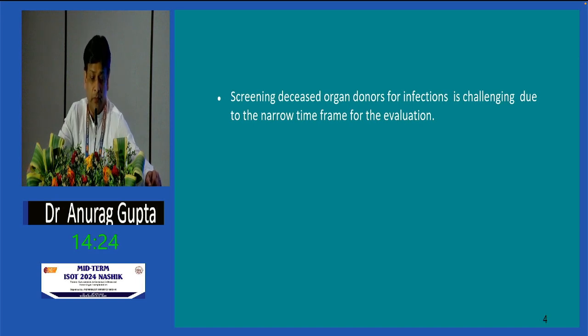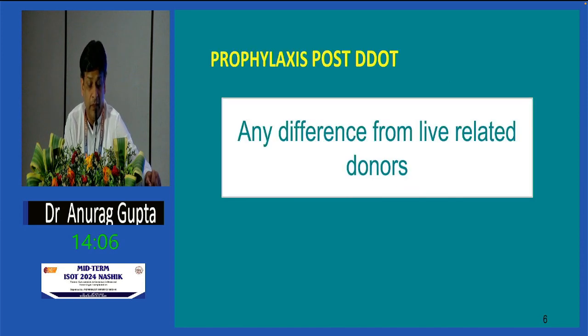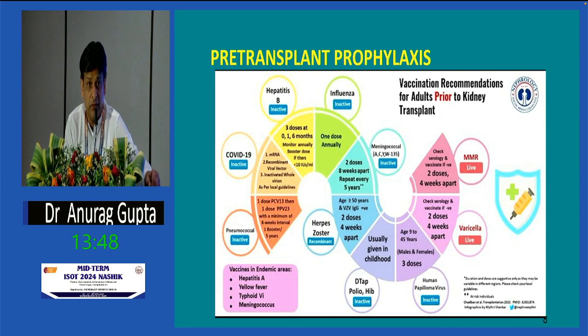But the problem is we have a very short time for screening deceased organ donors, and it is challenging in these patients. So the prophylaxis is the same, in the form of pre-, peri- and post-transplant prophylaxis. But is there any major difference from living related donors, if the donation is living related? The answer is no. And for pre-transplant prophylaxis, nothing.